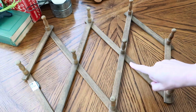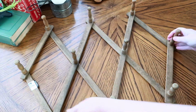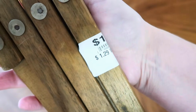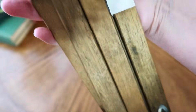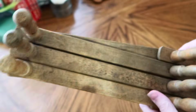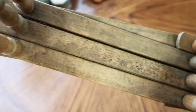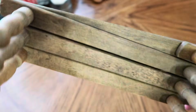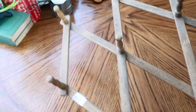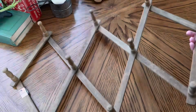You probably already know that I picked this up just by the way I reacted in the shopping part of the video. But y'all, this is a big expandable type peg rack here, and it was only $1.29. I know that this one has to be vintage. You can tell sometimes just by looking at the back, but look at just the colors on this one. It screams this old world kind of look to it, and I love that. I think I know right where I'm going to put this and probably use it for stockings this year. Yeah, super excited to get this.